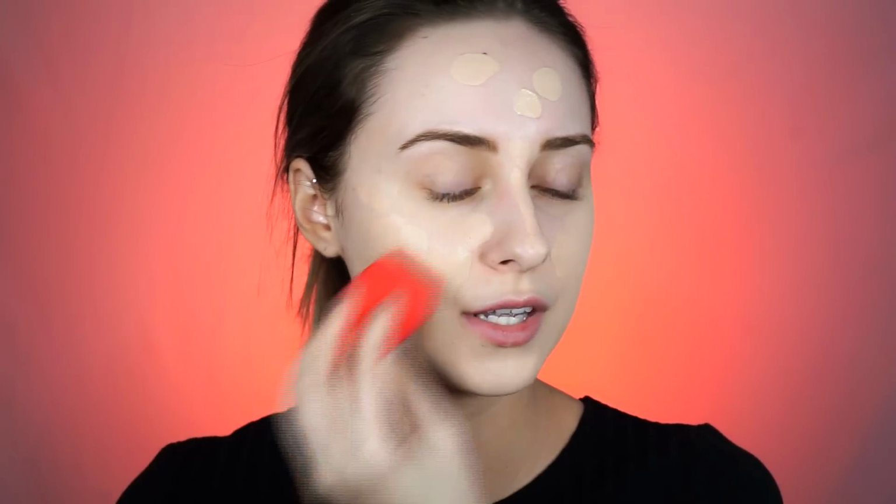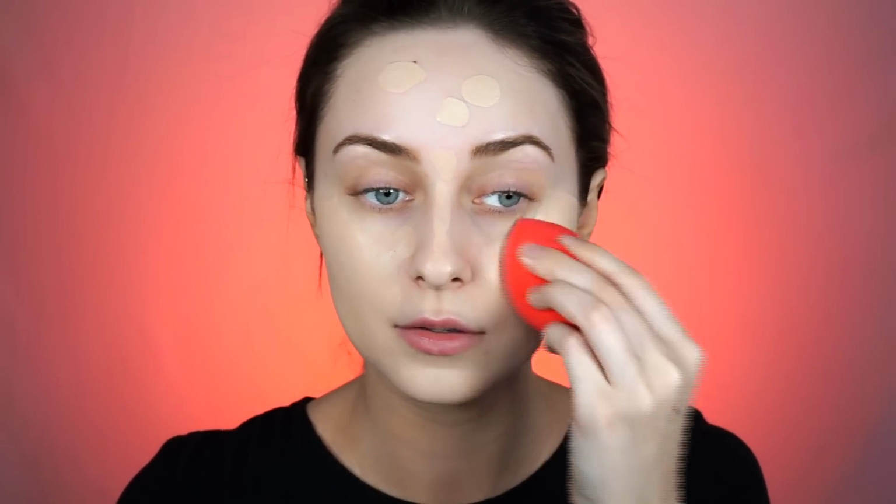Definitely medium to full coverage. I would say it's even full coverage. Like look at that, it covered up all my redness that I had. That's crazy. It dries down kind of semi-matte. It's definitely not dewy, but it has like a really nice kind of natural finish. Not too dewy, not too matte. It's like in between. Wow, that legit covered up all my redness and my dark spots.